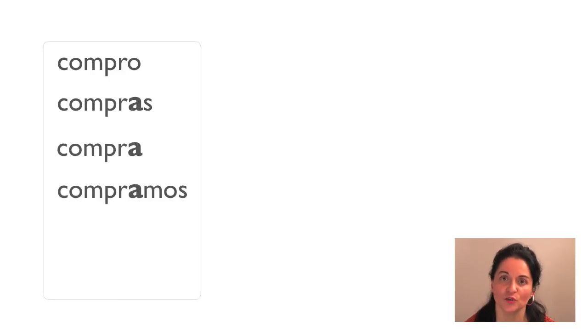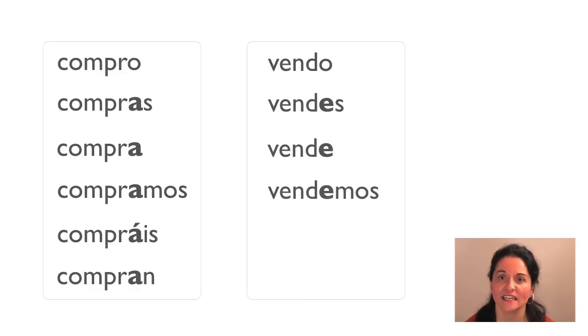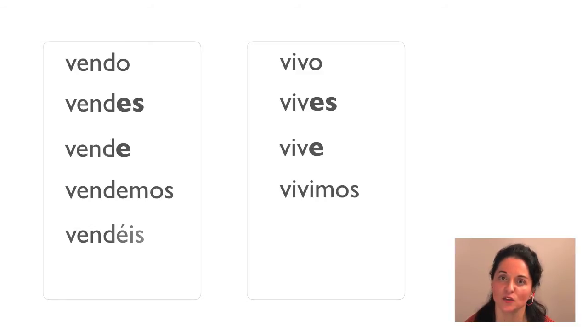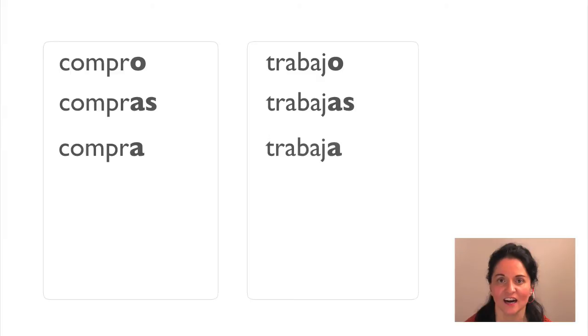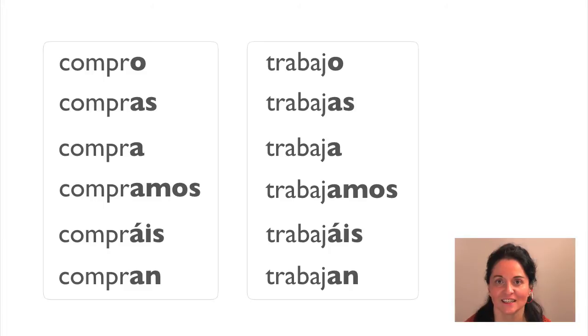If you look more closely at them, you can find even more similarities. All the AR forms except for yo have an A. All the ER forms except for yo have an E. And if you compare the ER and IR forms, you'll see that the tú, él and ellos forms have the same endings in both. Being aware of these similarities will help you add the verbs much faster. Trabajo, trabajas, trabaja, trabajamos, trabajáis, trabajan. You should also compare one tense to another.